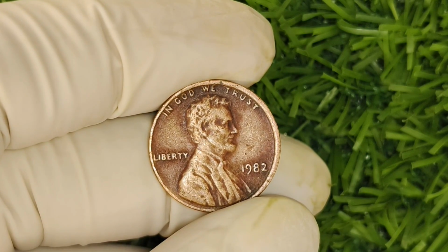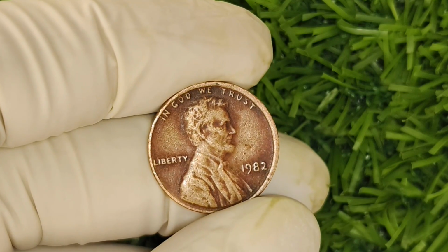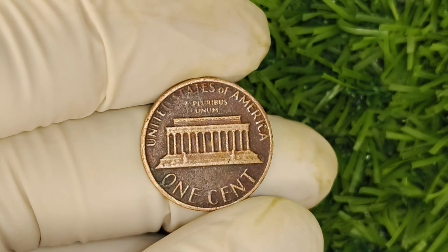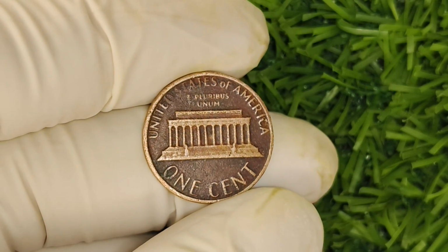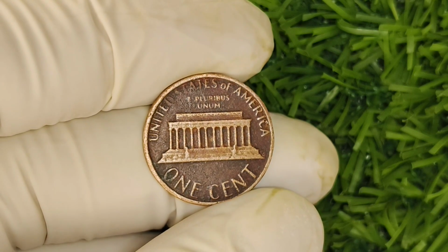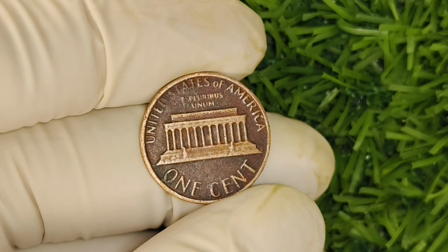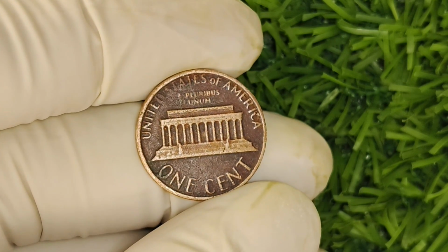Now, here's where it gets spicy. There were 7 different varieties of the 1982 penny. That's right, 7. We had large date copper, small date copper, large date zinc, small date zinc. It's like a Starbucks menu but for coin nerds.